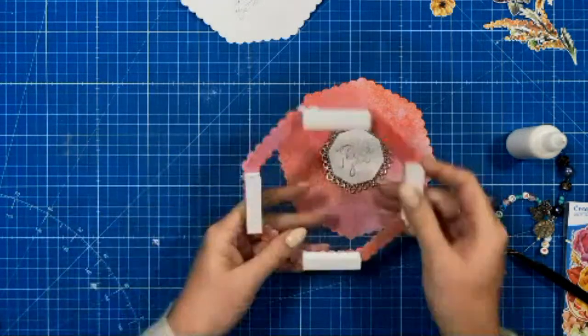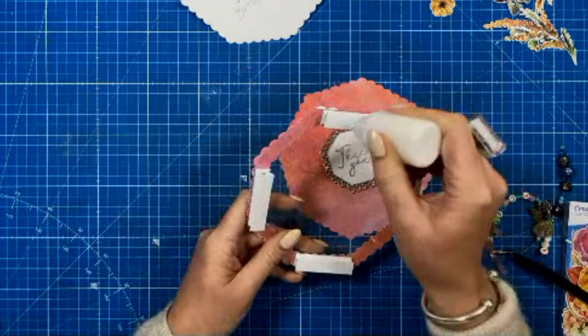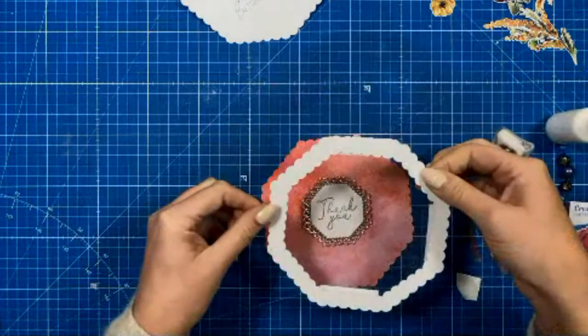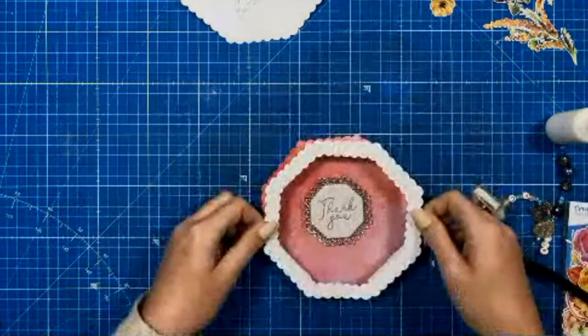Oh yes. Okay, so then I'm just going to add glue onto these four here. This is just a quick little pop-up card. This will fit into an envelope box, or you could push it down and it would fit into a normal envelope as well.